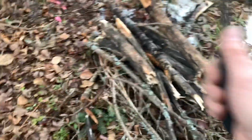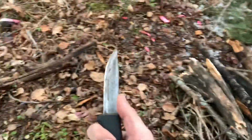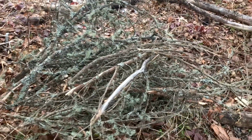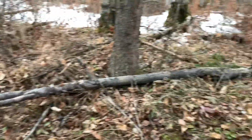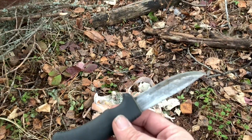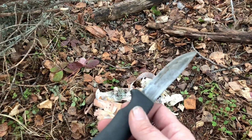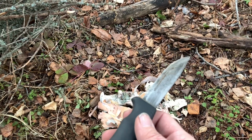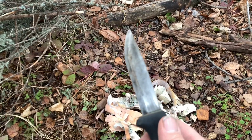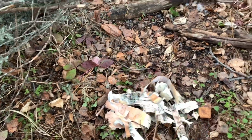Okay, this is where we get out the knife and we start batoning small pieces. Wait, why would we do that? We just picked up all this stuff from hanging trees. There's a whole pile of crap laying on the ground here. I absolutely cannot for the life of me understand why batoning wood with a little knife is so popular and why a knife is garbage if you can't, because I would not baton anything with any of my knives unless it was some kind of an emergency.